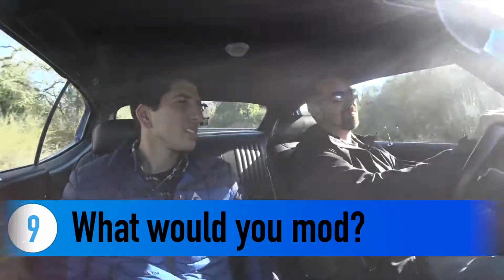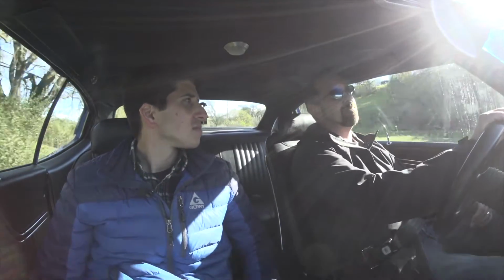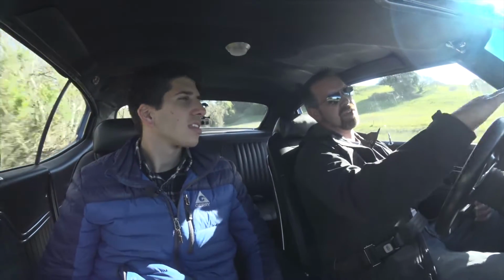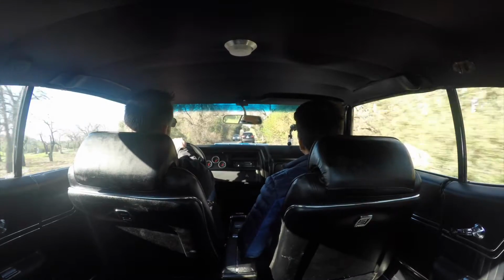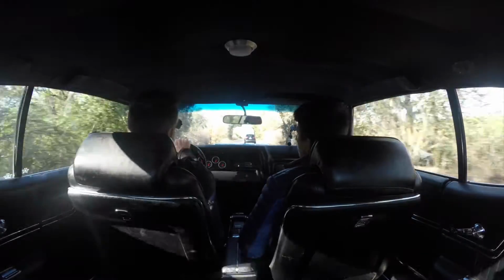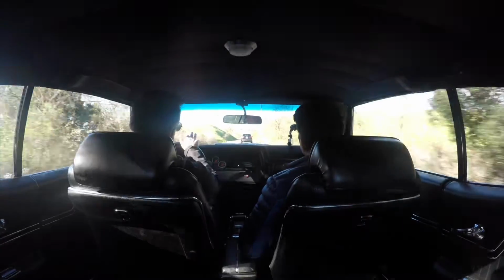Alright, if money was not an issue, what would you change on this car? I would love to put a supercharger on it. Not one that comes through the hood, but a Pro Charger that goes on the side. I like the way it looks just like it is, so I don't need it to grow out the hood. But I'd love to put a supercharger on it, and with more power, you need better stopping. I still might do the brakes as well.